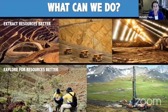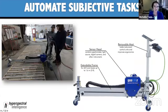One thing we believe is that it's important to automate subjective tasks like logging drill core. There's a lot of evidence that logging drill core with the eyes is not an efficient way to do it.